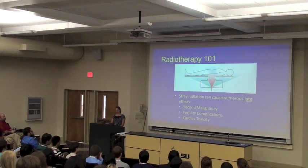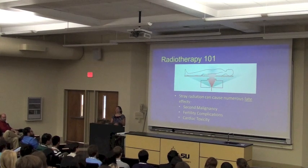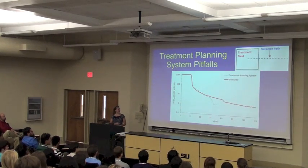In the past, our patients weren't really living long enough to see these effects, and if they were, then they were still considered lucky to have made it that long. But now, thankfully, we've gotten relatively good at treating cancer, and more of our patients are living long enough and seeing these late effects. So now we need to start focusing on giving our patients long, healthy lives, and not just long lives full of more complications, which is where I come into play.